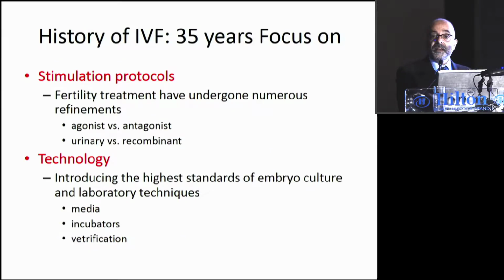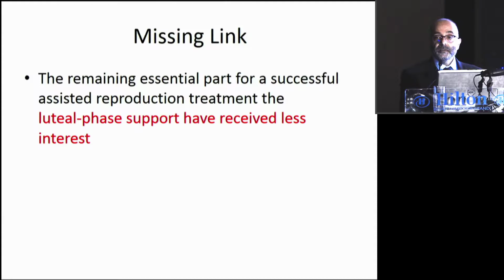And we have been spending the past 35 years in IVF mainly concentrating on stimulation protocols and technology to improve our pregnancy rate. We discussed a lot over the years which is the best stimulation, agonist or antagonist, which products to be used, urinary or recombinant. Technology, we spend a lot of money and a lot of research to improve our media, incubators, everything just to improve our pregnancy rate. The missing link all through has been the progesterone or the luteal phase, because as I said, we thought we did a good job by adding progesterone more than 20, 30 years ago.